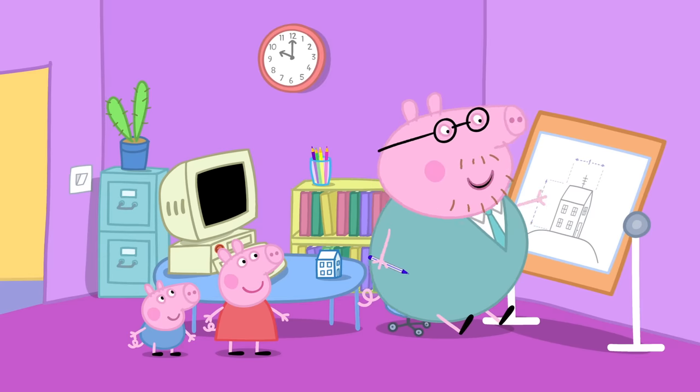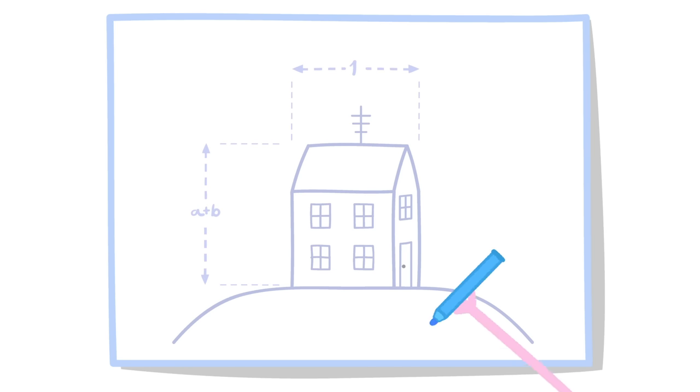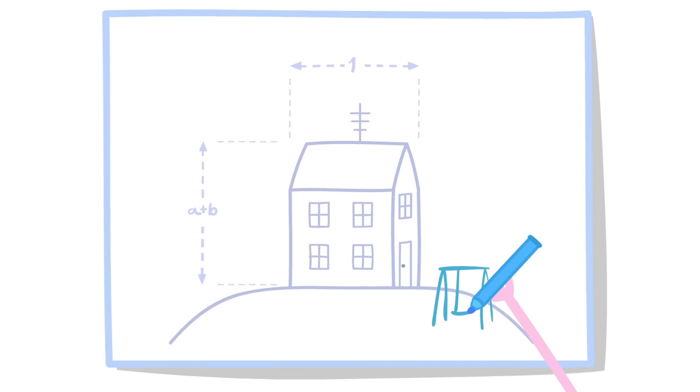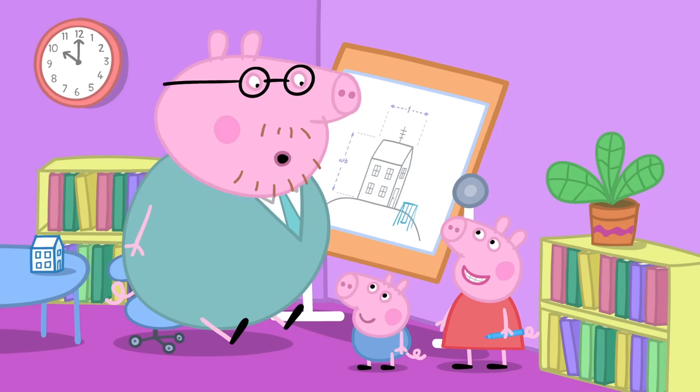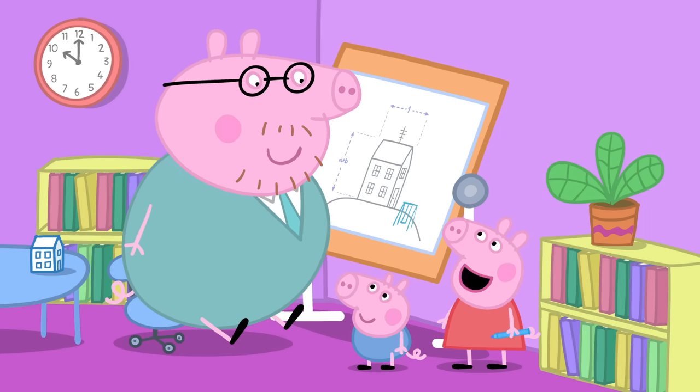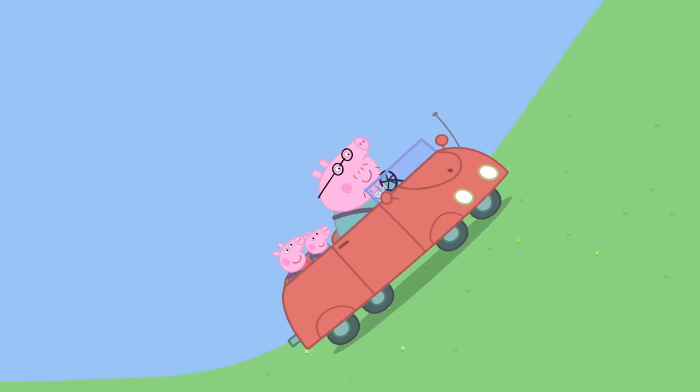And this is a drawing of what needs to be built. I think something is missing, Daddy. There. Peppa has drawn a swing to go outside the house. Perfect. Would you like to visit the new house? Yes, please. Daddy Pig is taking Peppa and George to see the house he is building.